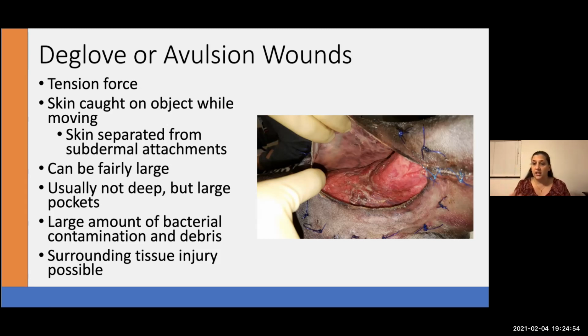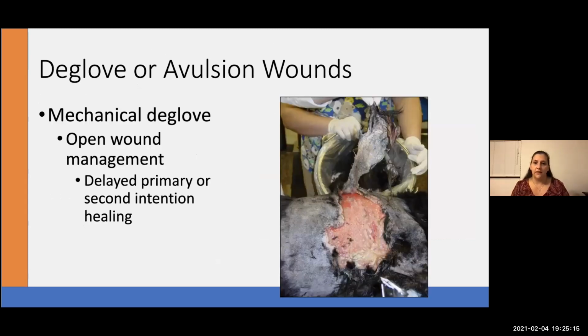So these are wounds where you don't want to close them. You need time. If you close that big flap of skin down, it may die. And then now you're dealing with a wound that has dead skin. Whereas if you managed it open, you would have monitored and debrided it as you went along. So definitely take caution in that.